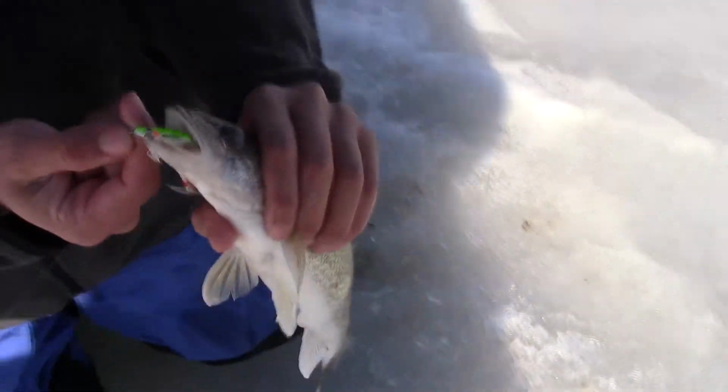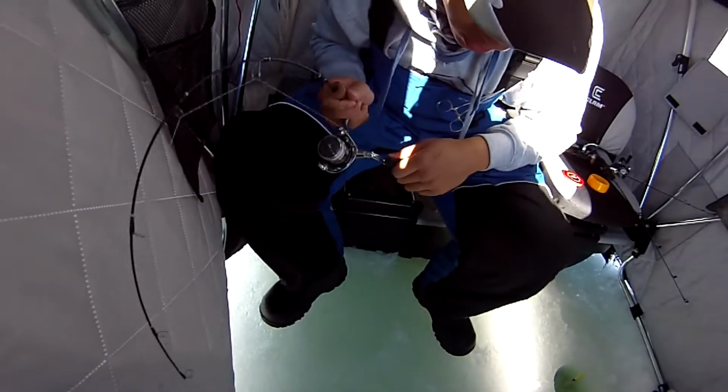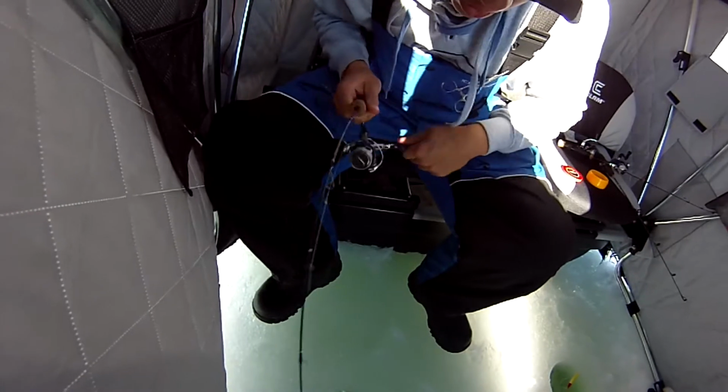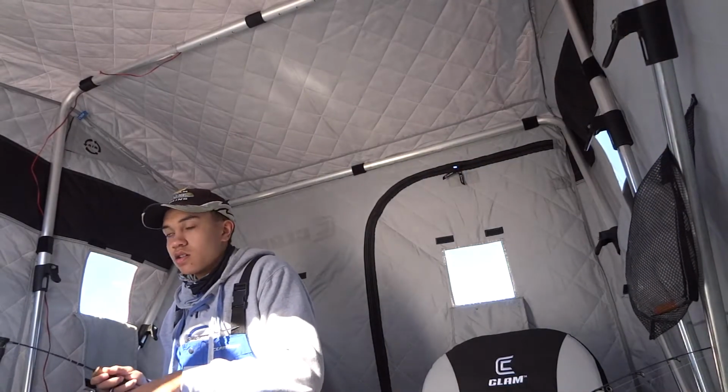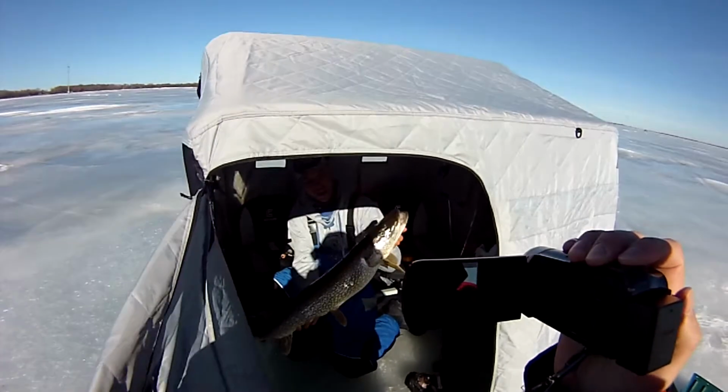Hammered my favorite old Northland spoon. That green UV Tiger, it's a killer out here. She just smacked it. I think it's a big walleye. Oh my God. I saw the head. No, it's a gigantic pike. This is a big pike. Oh, that's what you come to Devil's Lake for right there, baby. Oh, that's a nice pike.